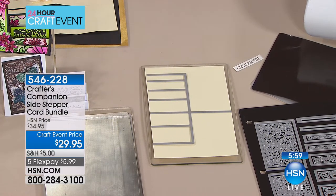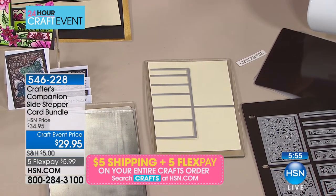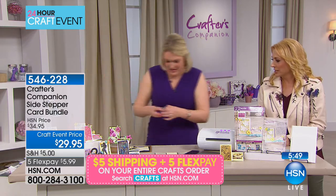I've run out of tape. What do you need? I was just going to use it. Let's use a little bit of washi tape. Can we use a bit of washi tape? Sure we can. Let's hope for the best. Fingers crossed. There's my washi tape. There's your washi tape.